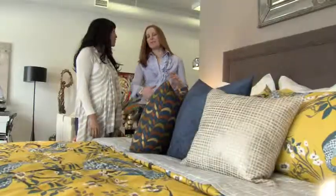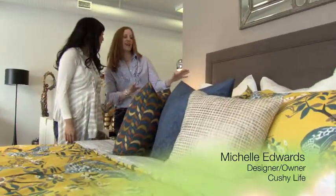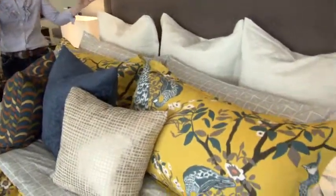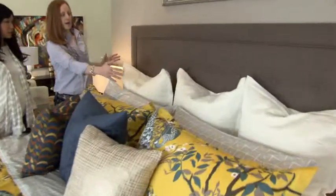Is there such a thing as too many pillows on a bed? Well, I think once you get beyond the halfway mark on the bed, you've probably got too many pillows. But here we've got 4 layers of pillows, and this is a really nice setup for the bed. This is called a Euro pillow, and it's the big square that sits at the back of the bed. It looks great against a large headboard because it takes up a lot of space.